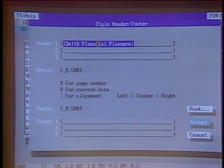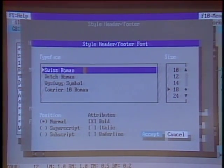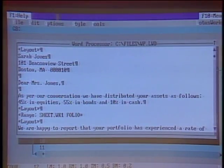I'm writing a document here for a company called Smith Financial Planners, and if I want to attribute the header, I select font, and we give you a complement of Bitstream fonts. These are fonts we license from Bitstream. There's a serif font, a sans serif font, a symbol font, and a monospaced font. These go in point sizes up to 72 point size.